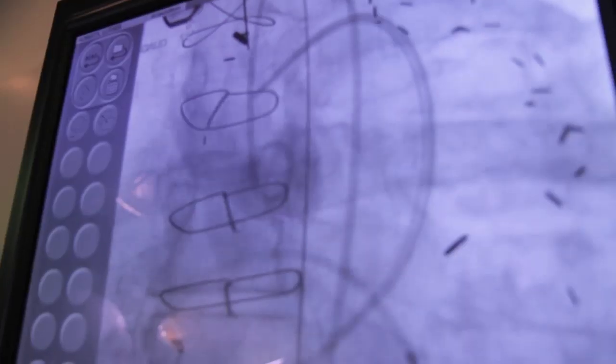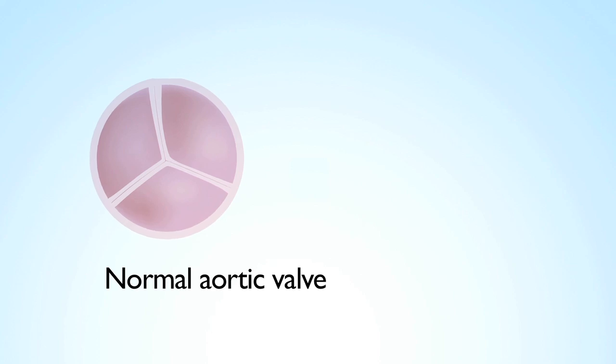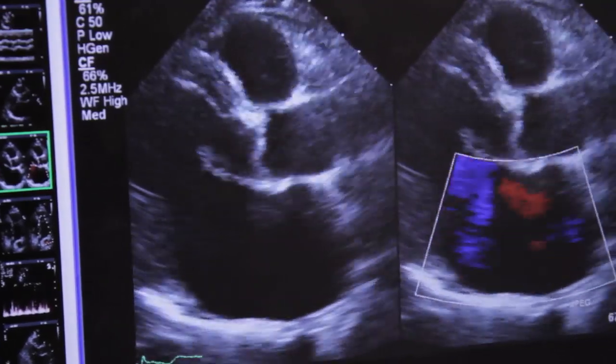A bicuspid aortic valve has 2 flaps instead of 3. Typically a patient would be born with a tricuspid valve, meaning they have 3 flaps that make up their aortic valve. If you're born with a bicuspid aortic valve, it can tend to wear out over time. So we see patients typically in their 40s or 50s who maybe come in with a leaky heart valve or a stenotic heart valve, meaning that the valve starts to become calcified and less pliable and thickened, and then it prevents blood from easily leaving the heart.